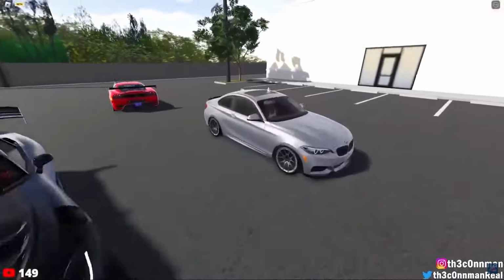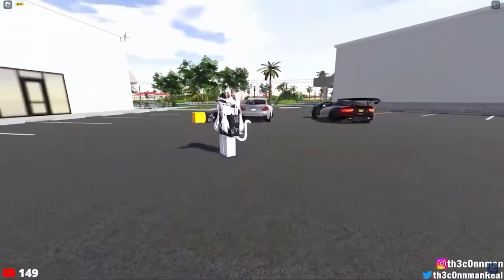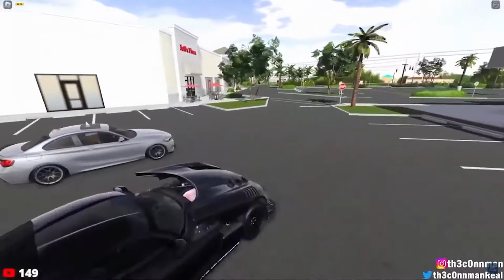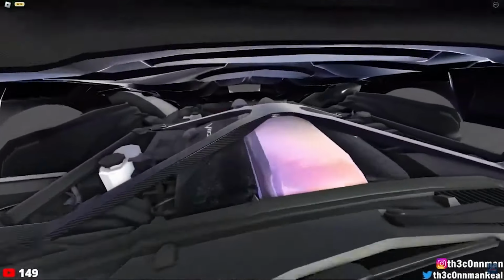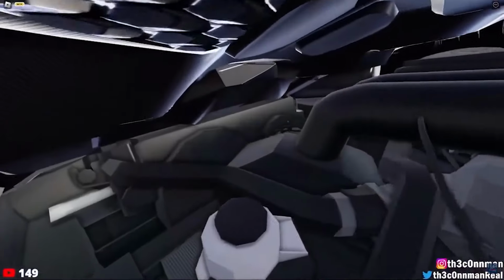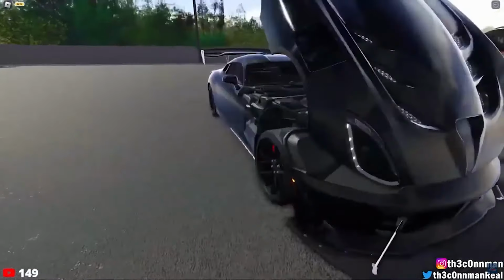Dude, that's crazy. Oh, look, we got Milo's M235i. And then, yo, look at this Ferrari. Oh, there it goes. It's gone. But, dude, that looks so nice. Yo, look at that. Whoa, bro. The engine lifts up, or the hood lifts up, bro. That's so cool. Look at all that detail right there in the engine bay.